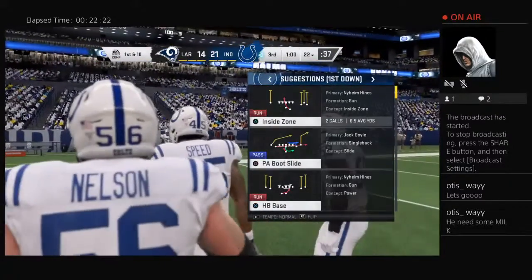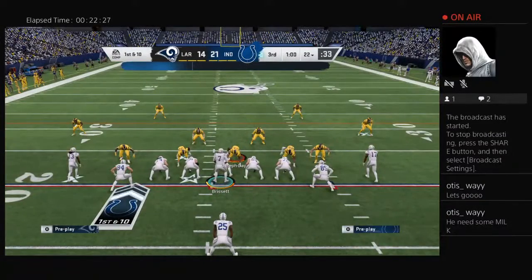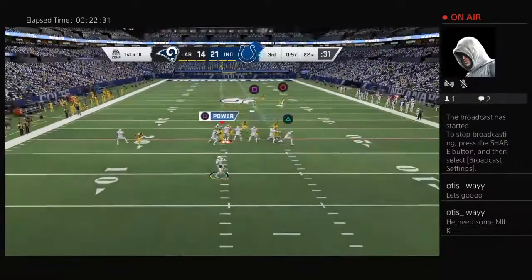We focus our attention now on T.Y. Hilton as he gets ready to head back onto the field. Pretty good game for him so far. I guess he's still got time here to make this a great game, but so far he's been solid.